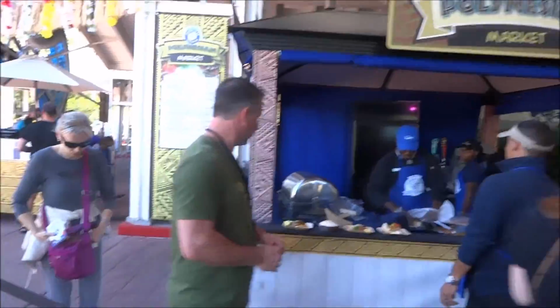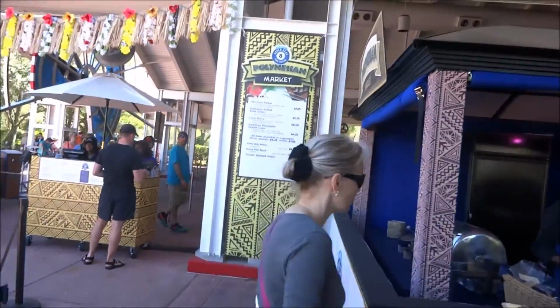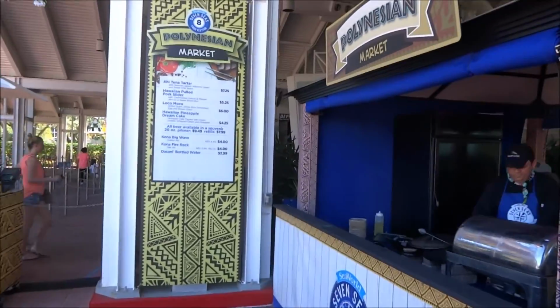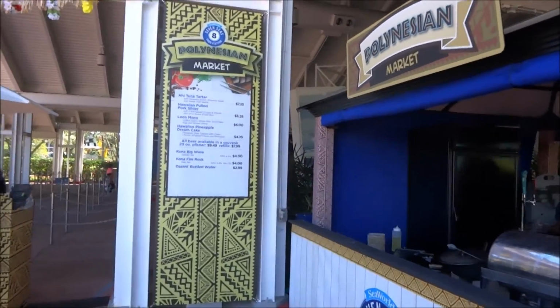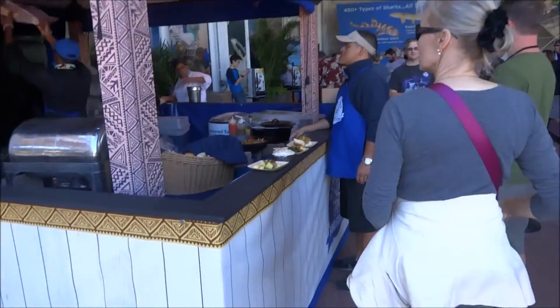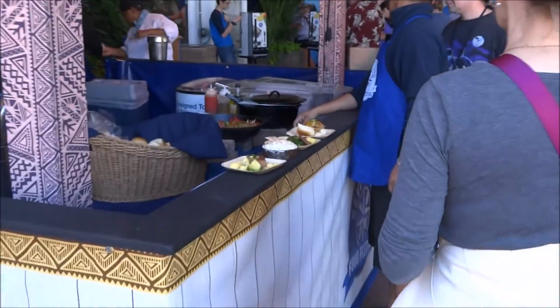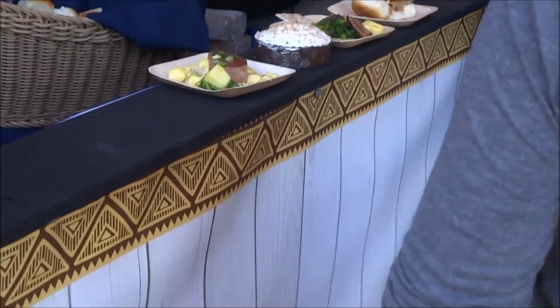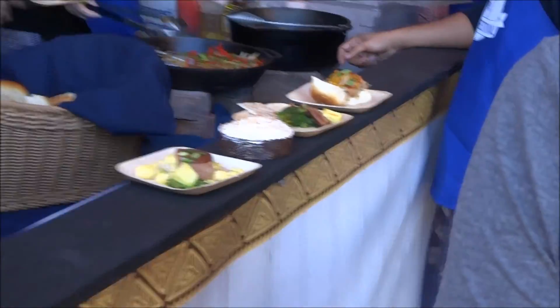And then over here we also have the Polynesian Market. Very similar menu to Epcot's Food and Wine Festival Polynesian Market menu, with the Hawaiian pork slider, ahi tuna tartare, but they also have a Hawaiian pineapple dream cake, which is very different. They've actually got these plates on display at this booth. So as we zoom in there, we can get a look at the 4 individual plates.